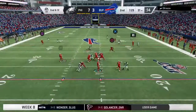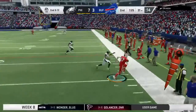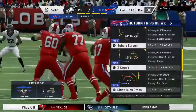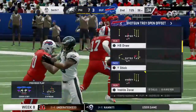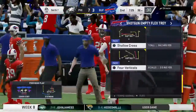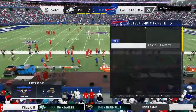On 2nd and 12, Allen flushed out right. And he gets this up across the 35 before he's out of bounds. He'll end up getting 5 out of that, but now they're looking at 3rd down. Okay, he's not going to get the 1st down, but this is still a nice job of buying some time and then running to get to the sideline and get out of bounds and avoid the big hit.